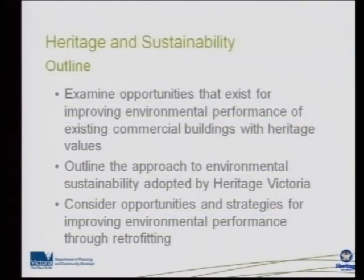So what I'm going to talk about today are a couple of studies which Victoria's led. These looked at the opportunities that exist for improving environmental performance of existing domestic and commercial buildings, ones which had heritage values, but I think arguably for the first time in Australia doing it with defendable, recognised research methods. I'll also outline the approach Victoria has taken to environmentally sustainability in terms of heritage places, and also look at some of the opportunities and strategies we have for improving environmental performance through retrofitting while retaining heritage values.